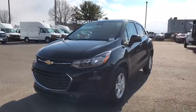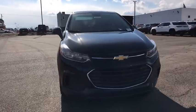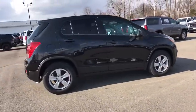Stop by and take a look at the 2020 Chevrolet TRAX. The TRAX is tiny on the outside, but remarkably spacious within. It comes with a clean and modern interior. Here are some of this vehicle's great options.